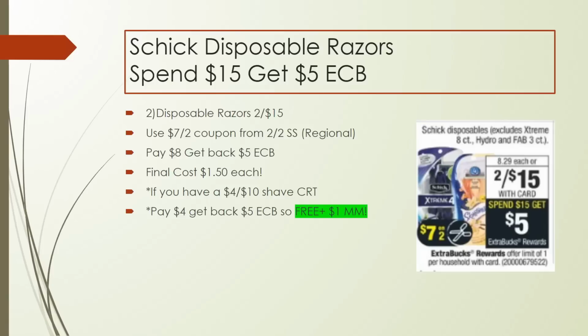So they are on sale, 2 for $15, which right there is going to save you about $2.60 because standard price, they're $8.29. So it's going to be on the Schick disposable razors. It does exclude the 8 count, the Hydro, and the Fab 3 count. So just keep that in mind. You're going to pick up any 2.